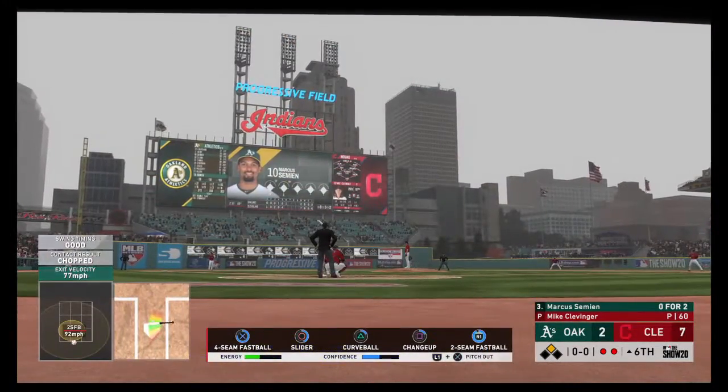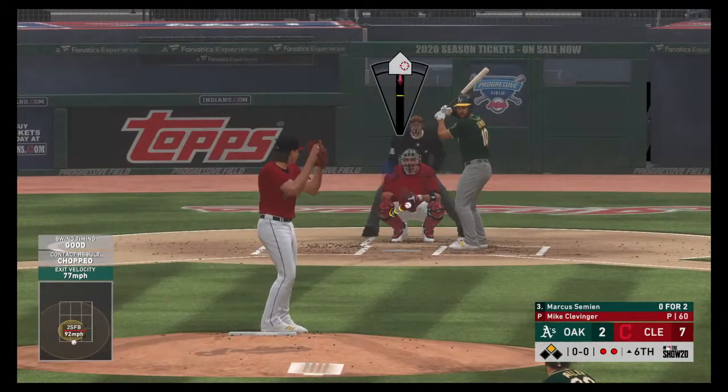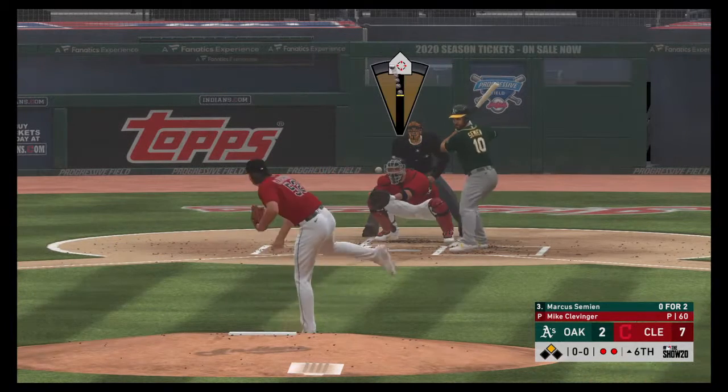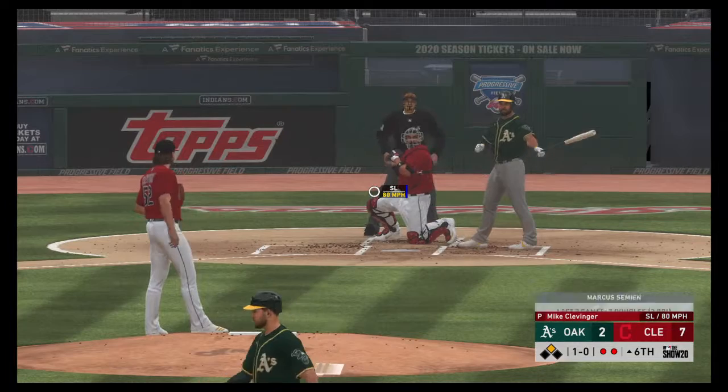Stepping in, Marcus Semien. Past history with Mike Clevenger, batting at an even 400. He's ready. Here's the first offering. No, that's out.